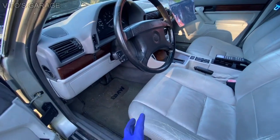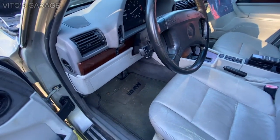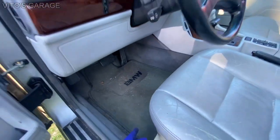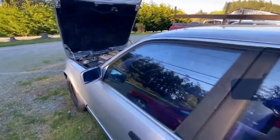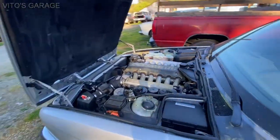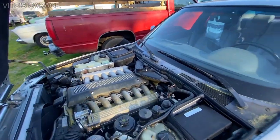And there is some smell of mold here, maybe just because it needs to be aired out. But we'll obviously have to check to make sure it's not leaking water inside, things like that. But guys, this is a V12 engine. That's pretty amazing. Now let me talk about this engine.